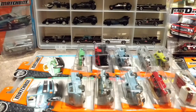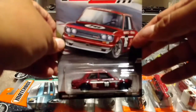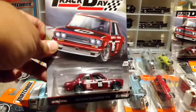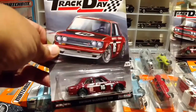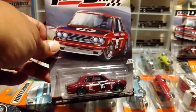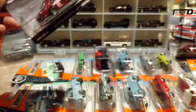So the very first thing I got this morning was a Datsun Bluebird at Toys R Us. Now, funny story about this Bluebird right here. I actually ran into Sakaro, who is a local Instagram user, and we got to the store almost at the same time. He actually got there before I did, and they gave him a couple of B cases to go through. There was no super. We chit-chatted in the store for a good 20 minutes, and as we were leaving, I found this on the pegs that I guess he must have missed. So I picked this up.